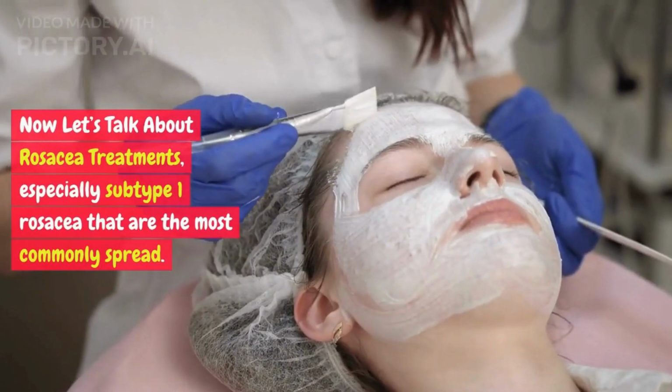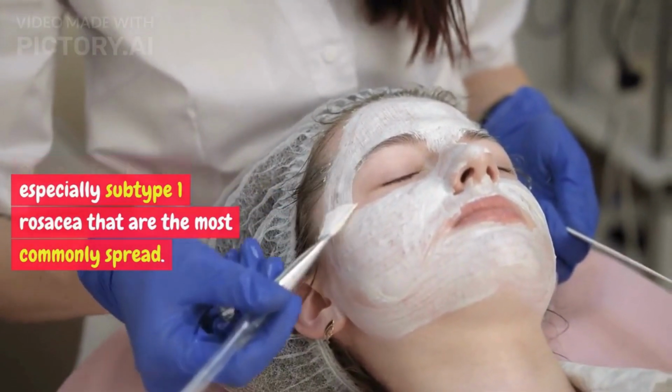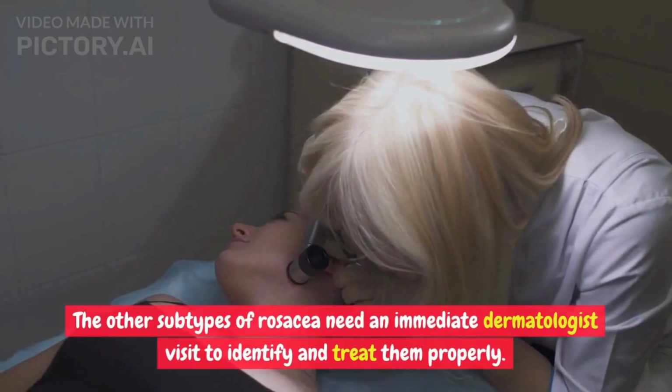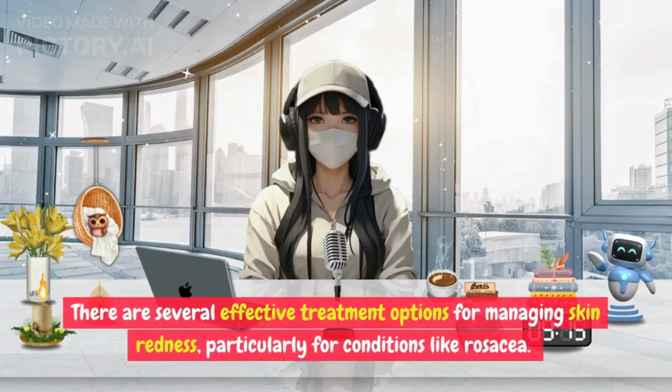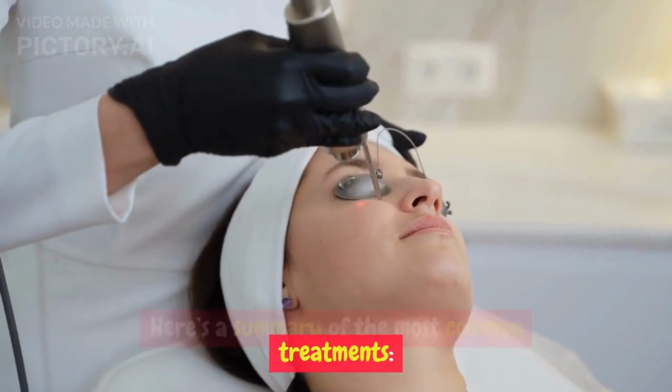Now let's talk about rosacea treatments, especially subtype 1 rosacea. It is the most commonly spread one. The other subtypes of rosacea need an immediate dermatologist visit to identify and treat them properly. There are several effective treatment options for managing skin redness, especially for conditions like rosacea. Here is a summary of the most common treatments.